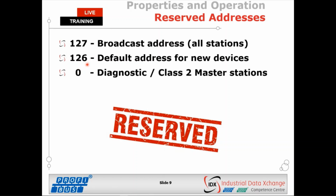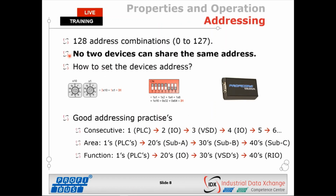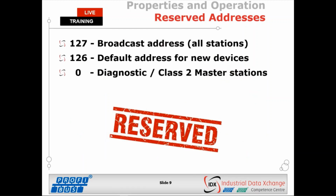Address 126 is a default address for new devices. You should never leave your devices on your live network at this address because it's very easy to accidentally create a duplicate address and cause problems. Typically, if a device does not have the dials to set an address, but is set by a class 2 master or by some additional software supplied by the manufacturer, you would have the default address 126. You should change this address to a live address in the workshop before connecting the device to your network.